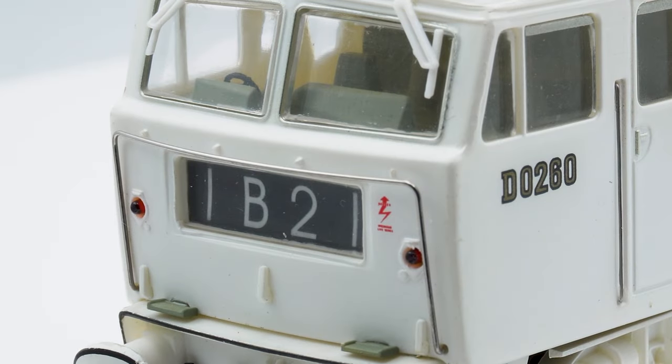I think there were a number of other head codes included with it when you first purchased it. However, it does seem those have disappeared somewhere and have been lost in translation. So I'm stuck with IB21, which if anyone knows what that is, you let me know. Limited light functionality here. As you can see, we do have the front headlamps that do sort of light up. We'll test those out a little bit later.